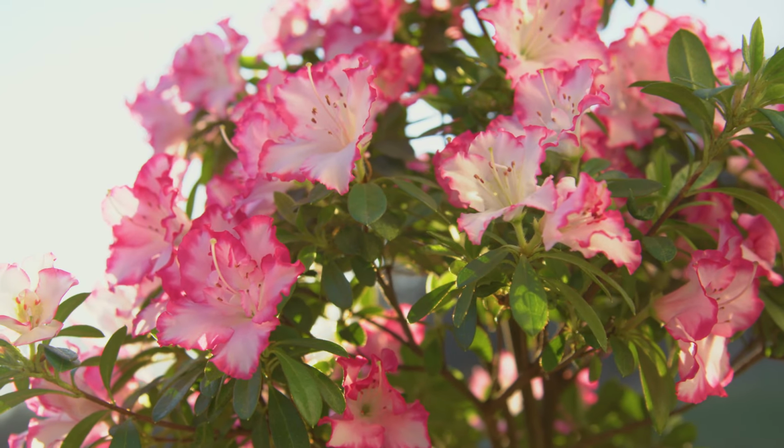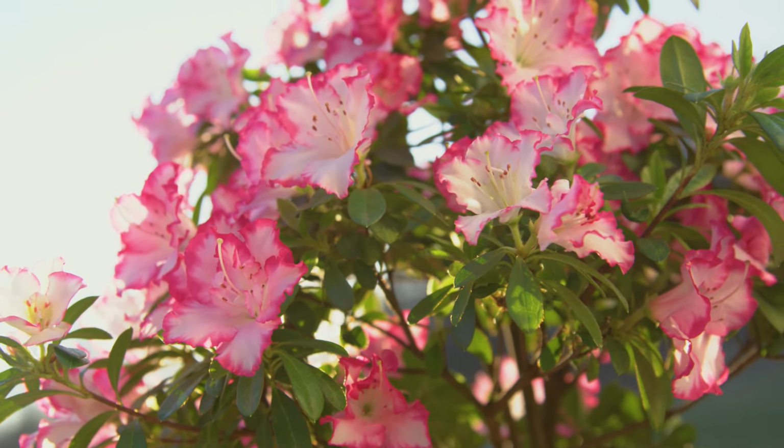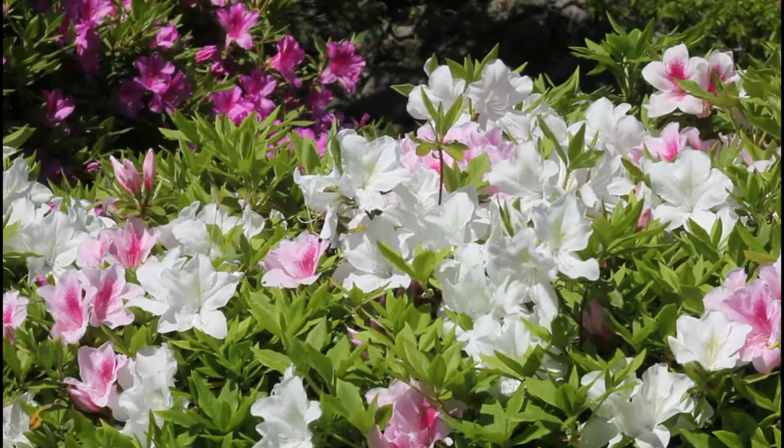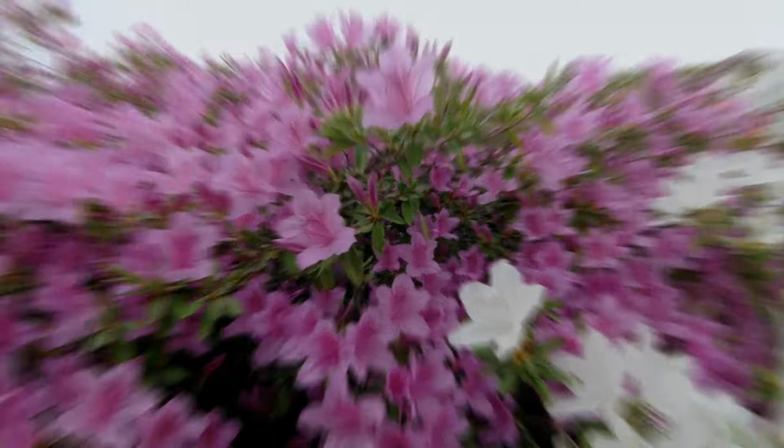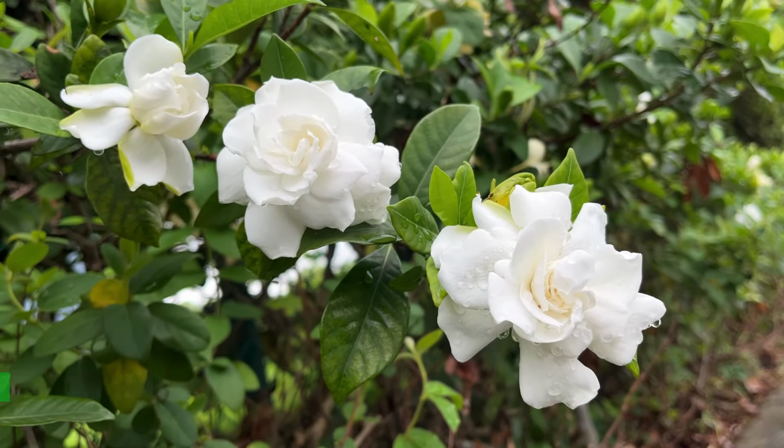These evergreen shrubs burst into a spectacular display of flowers, ranging from pink to white to red, providing your garden with a stunning color palette. Next, meet the August Beauty Gardenia.